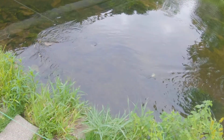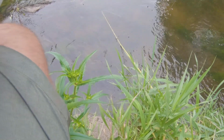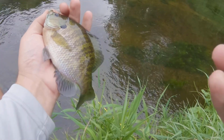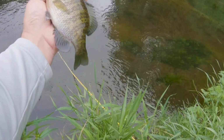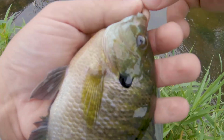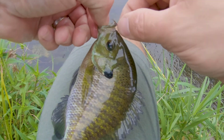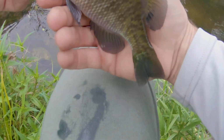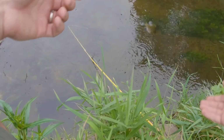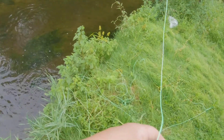All right, guys. I didn't have the actual hook set on camera, but we have ourselves a very good-sized bluegill. Look at that bad boy. That's a healthy fish right there. Let's get a picture. Right, give me your lip. Now you have a tiny one. Beautiful gill on the fly. Scared away all the trout, of course. So that's three fish on the fly.